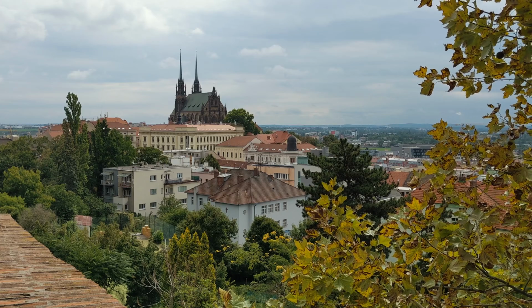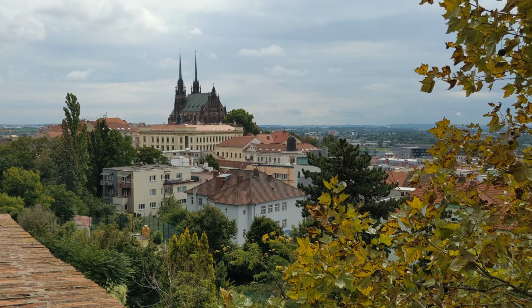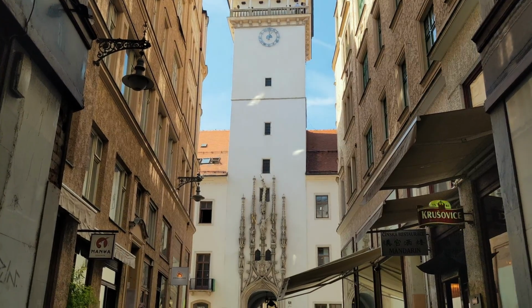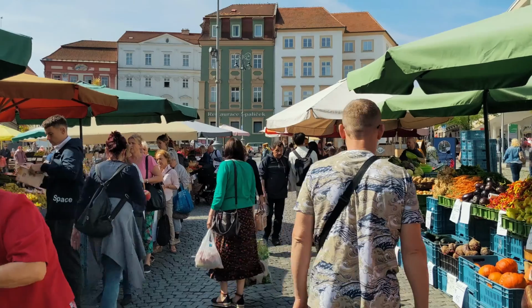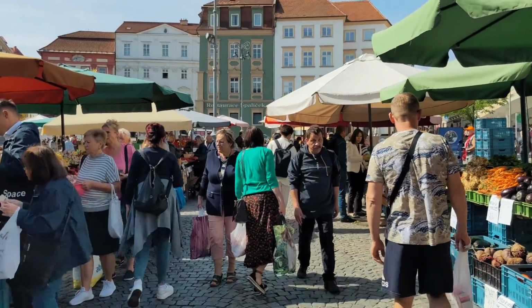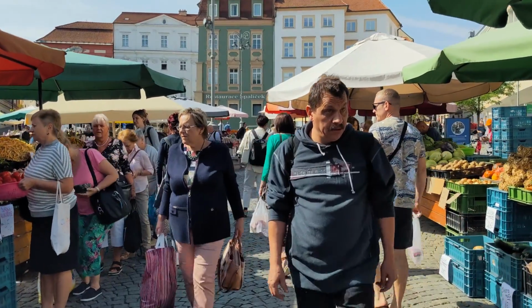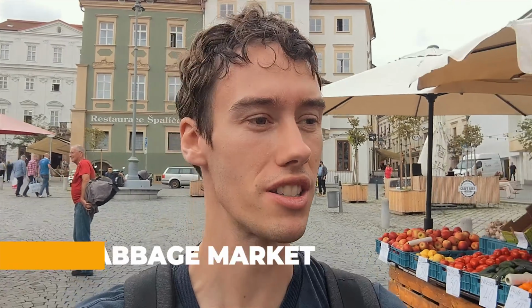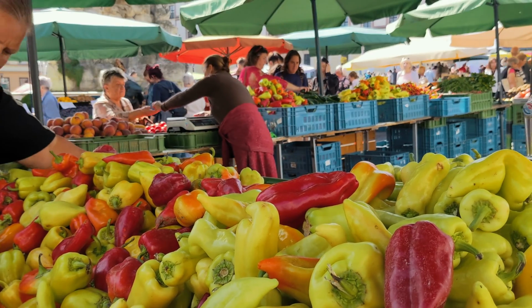But it gives you a good idea of how the city looks, and we already saw it from the top. But now let's head down to the market that is located just next to the clock tower and the old town hall, the Cabbage Market. I just really love when you walk around a new place to visit the local markets, and the Cabbage Market is the market in Brno.